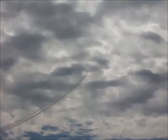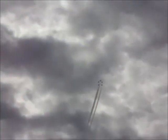So that's Red 1 commanding the pull up there, about a 3 or 4G pull up here. And at 3 or 4G, everything for the pilot is 3 or 4 times heavier than it is for us down here on planet Earth. And of course that makes the formation flying that much harder. Enid though, are making it look easy, and as they get to the top of this manoeuvre here, back to about 200 miles an hour as they get ready for the very graceful vertical break.